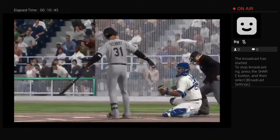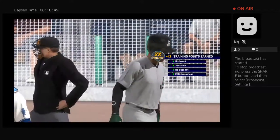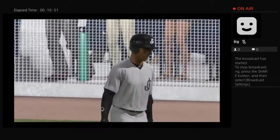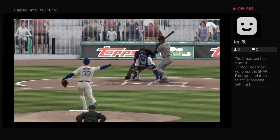Got him. So he's down on strikes for the second time here tonight. Man, they've really had his number so far in this series. That's his fifth strikeout in this series alone.